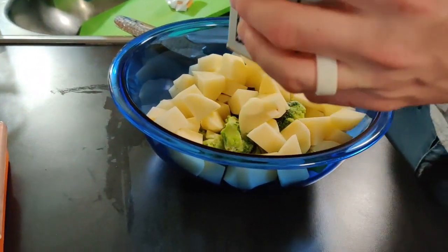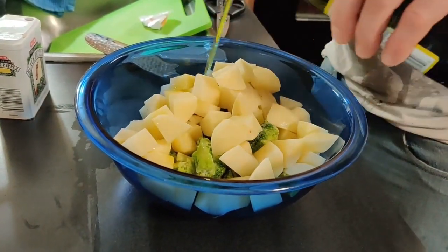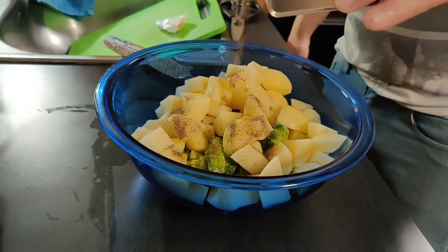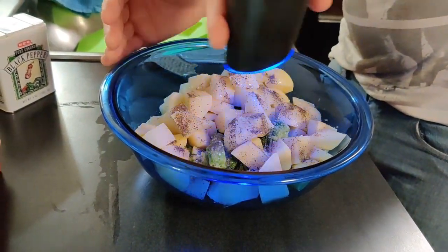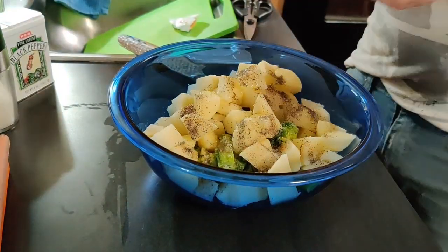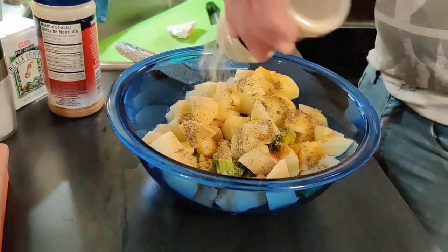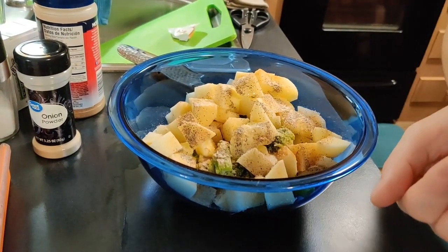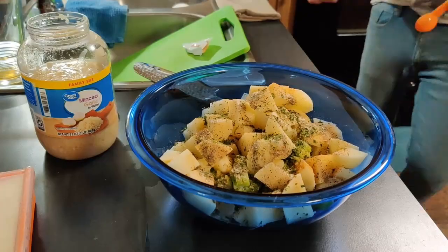To go with our chicken, we combine some frozen broccoli and some cubed up potatoes. We just season these with some olive oil, salt and pepper. Seasoned salt, onion powder, parsley, and minced garlic.